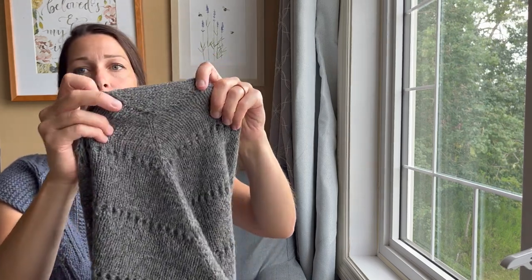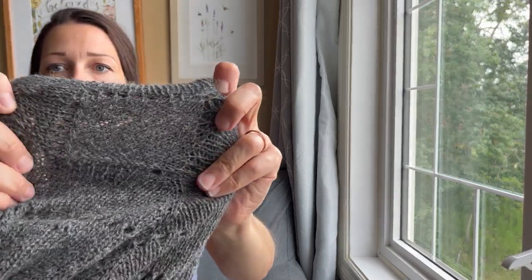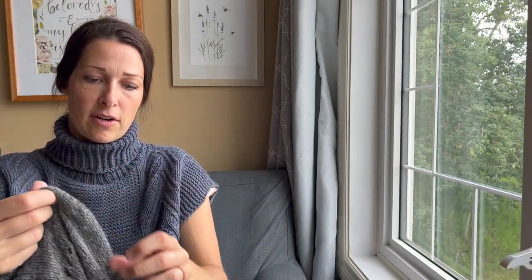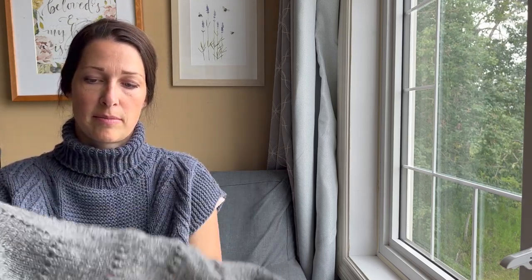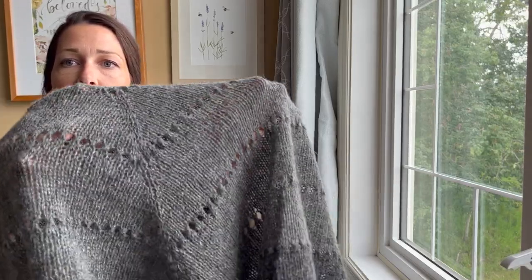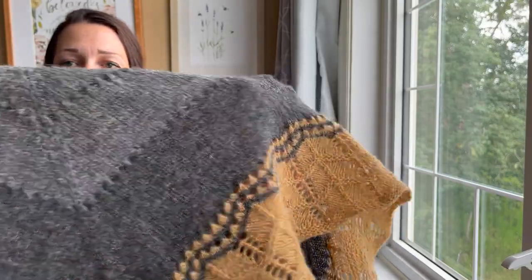There are a few little quirky things in this one. Number one is picking up stitches into these eyelets that you create. You create a flat square with eyelets along the edges and then you pick up into them. That's a little finicky and odd if you've never, you probably haven't ever done anything like that before. It's a little quirky. And then the rest of it, you're just increasing along these increase points and doing eyelets every so often. That's pretty simple.